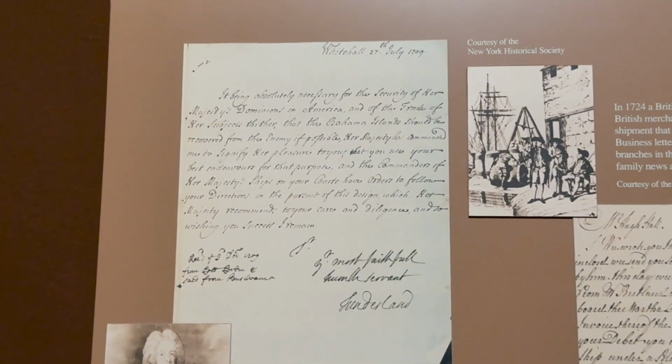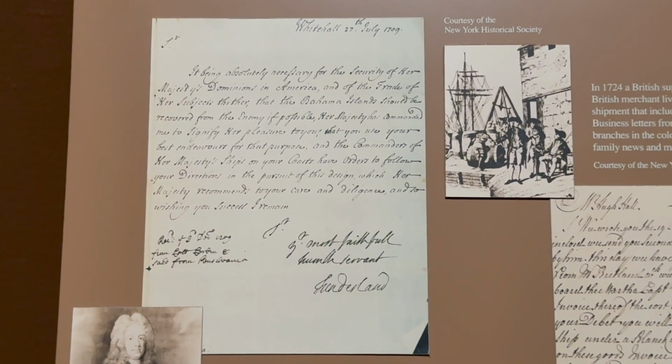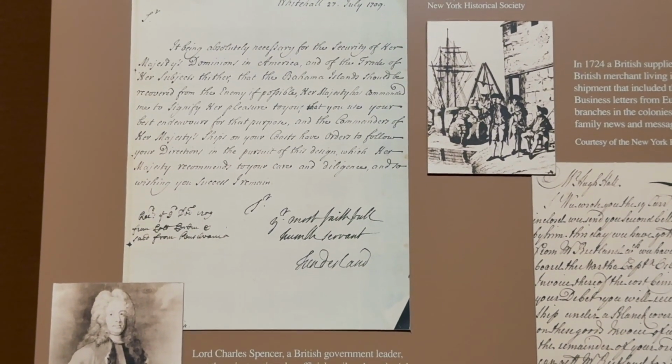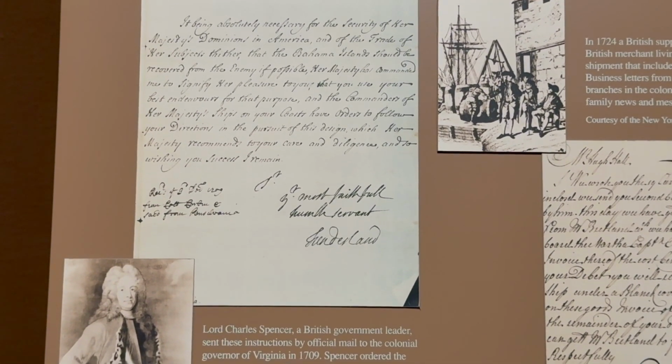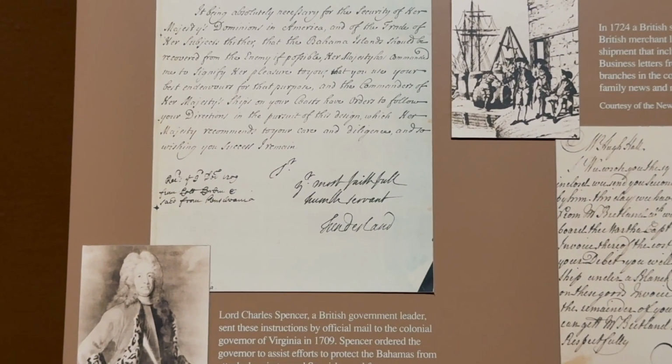Okay, this says Lord Charles Spencer, a British government leader, sent these instructions by official mail to the colonial government of Virginia in 1709. Spencer ordered the government to assist efforts to protect the Bahamas from attacks by pirates and Spanish naval forces.